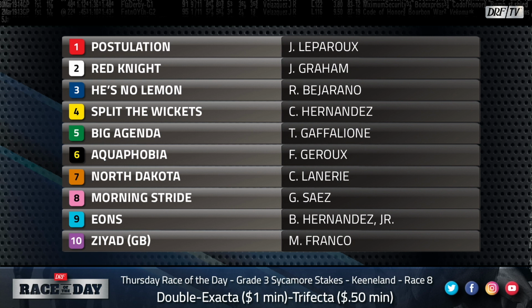The 5, Big Agenda, and the 6, Aquaphobia, both go out for the extremely dangerous Mike Maker barn. They're both in very good form right now, with Aquaphobia having become a Grade 1 winner 2 starts back when he took the United Nations over at Monmouth Park. So that horse comes in good form.